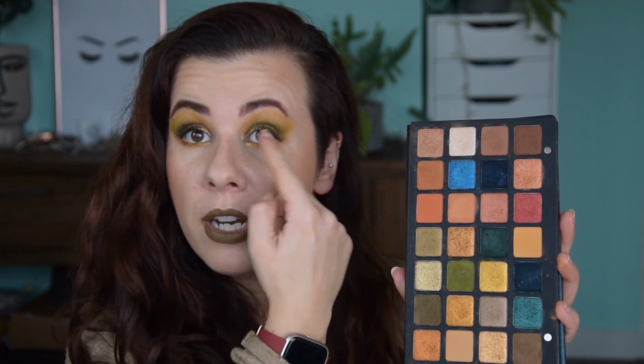What I like and that is unique to this palette are these two shades right here. This one here is Trooper. It's what I'm wearing today in the outer corner. It is much greener, and it fits really well with the shade Lethal, which is another one here of my favorites, this beautiful green shade. It's what I'm wearing in the crease today, and it's one of my most worn shades.